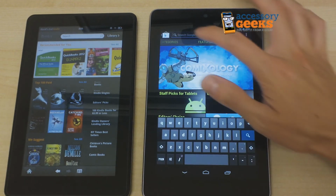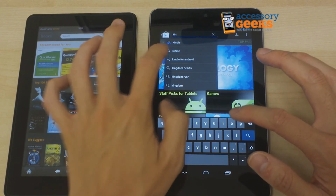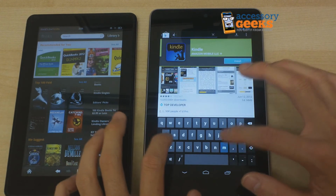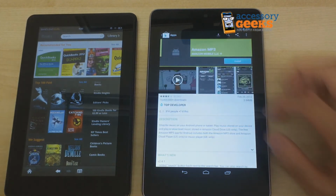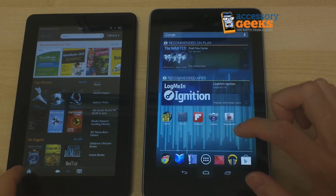You still have access to Amazon services on the Nexus 7, such as the Kindle app, as you can see here, as well as things like Amazon MP3, as you can see here. So much different experiences.